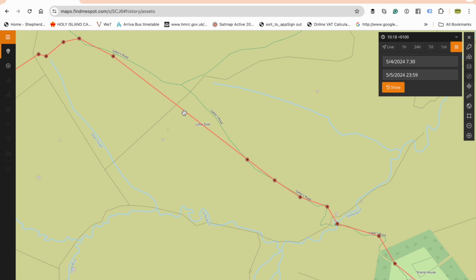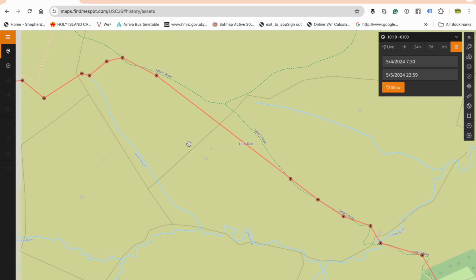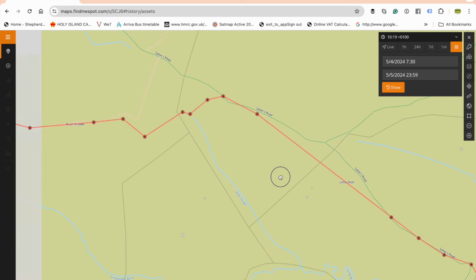Potentially a track point has been missed there, because actually this is a fair old climb. So I wonder if there was a track point missed. And you'll see this is a recurring theme that is just going to come up a little bit here.